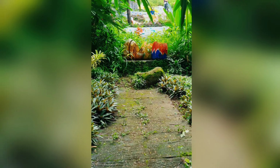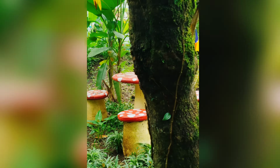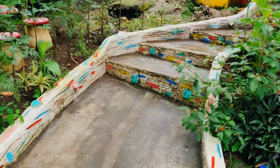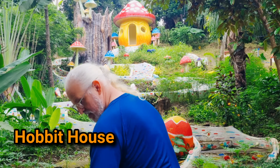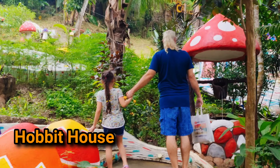If you're a nature lover and you want to share the joy of being in nature with your kids, then this place is perfect for you. This whimsical hobbit house will surely tickle the little ones' imaginations.